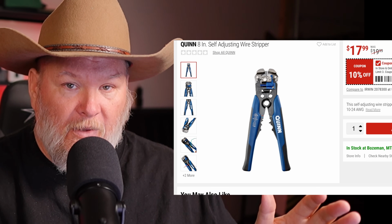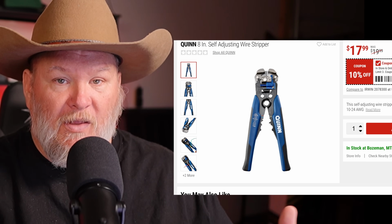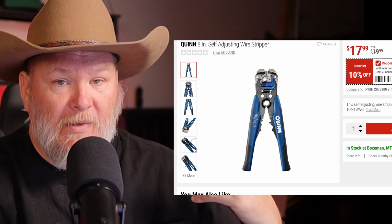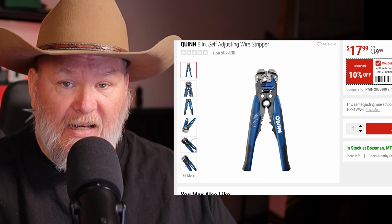It's better than any other style of wire stripper. But if you get one of these and it's not working for you, go and watch a video or something. Maybe I'll do a video on it. It just takes a little bit of finesse to get it down, okay?